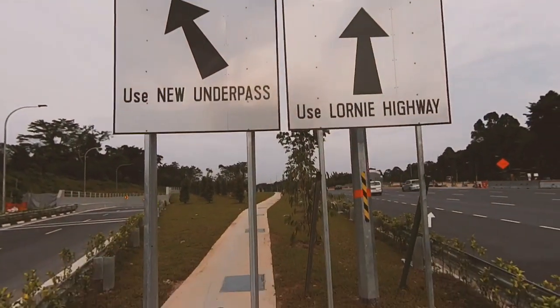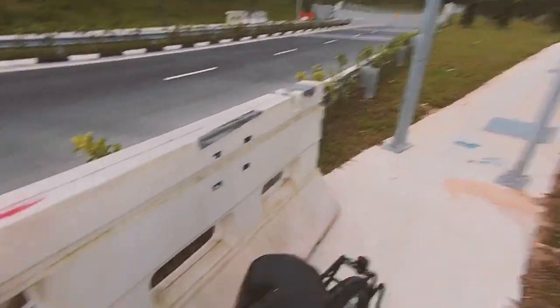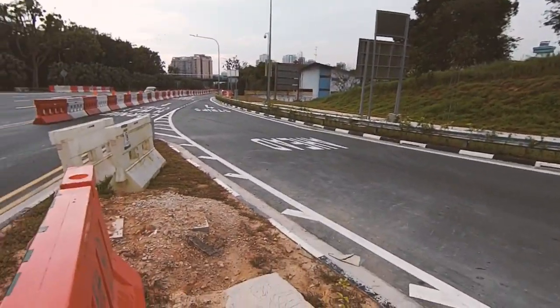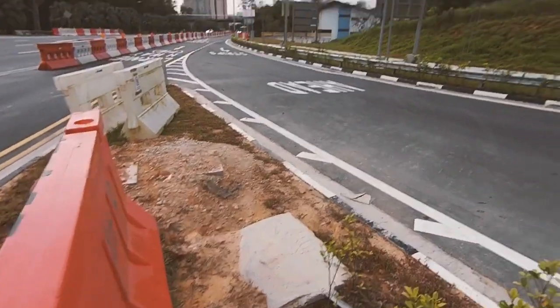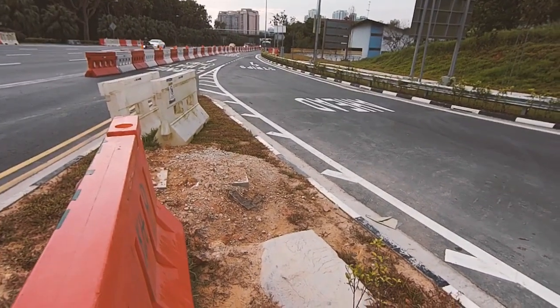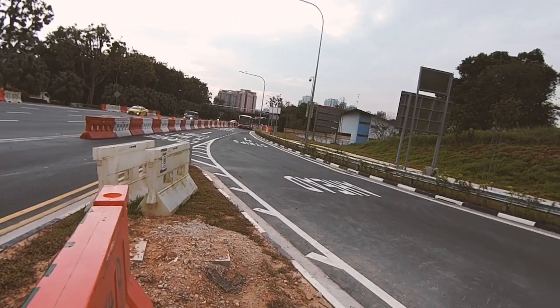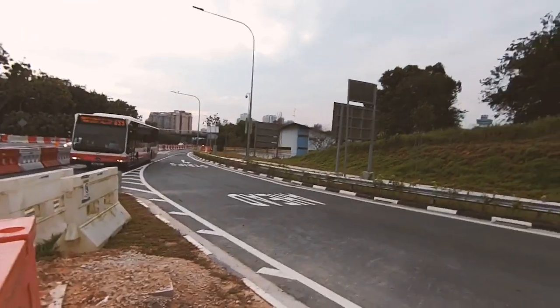But the problem is that if you're cycling, you'll be coming down this path, up Lornie, and then you'll be kind of stuck here. And you notice that this is terrible because if you're a cyclist, not only do you have to cross the road, there's a barrier on the other side of the road. So this isn't very friendly for both pedestrians and cyclists. So you're pretty much screwed unless you can move really fast, which I'm gonna have to attempt to do. All right, so let's go.